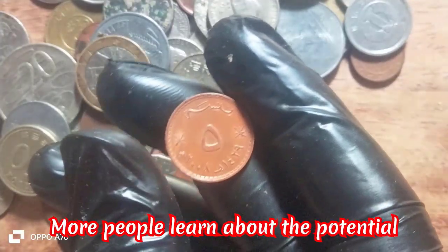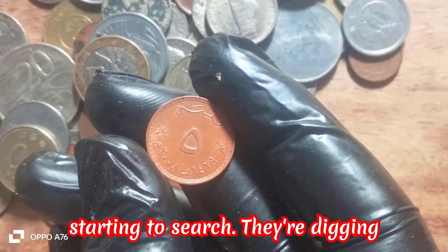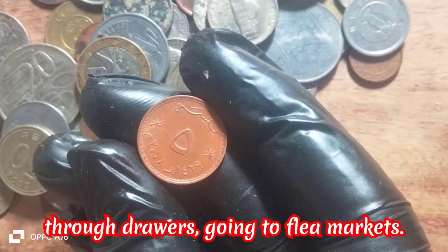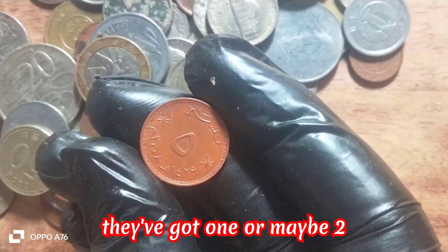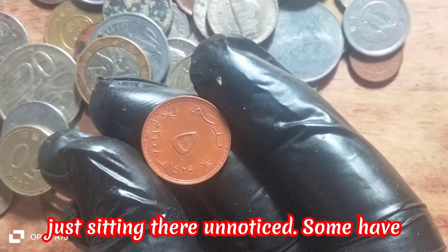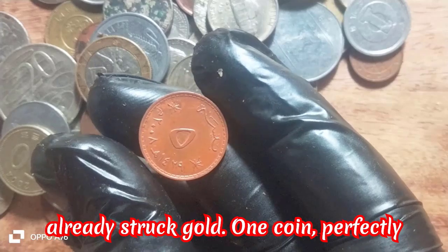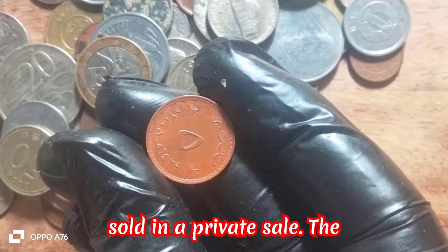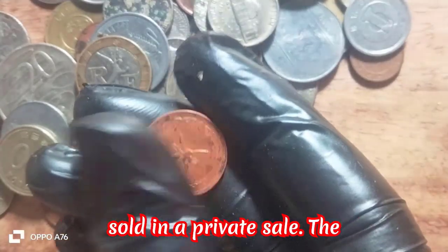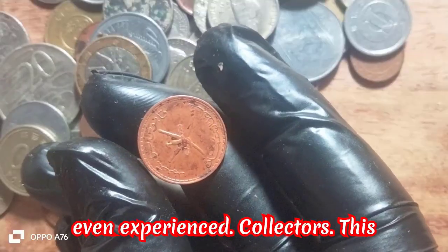As more people learn about the potential value of coins like this, they're starting to search. They're digging through drawers, going to flea markets, checking old collections. They're hoping they've got one, or maybe two, just sitting there unnoticed. Some have already struck gold. One coin, perfectly preserved, rare date, flawless design, sold in a private sale. The number wasn't just high. It shocked even experienced collectors.